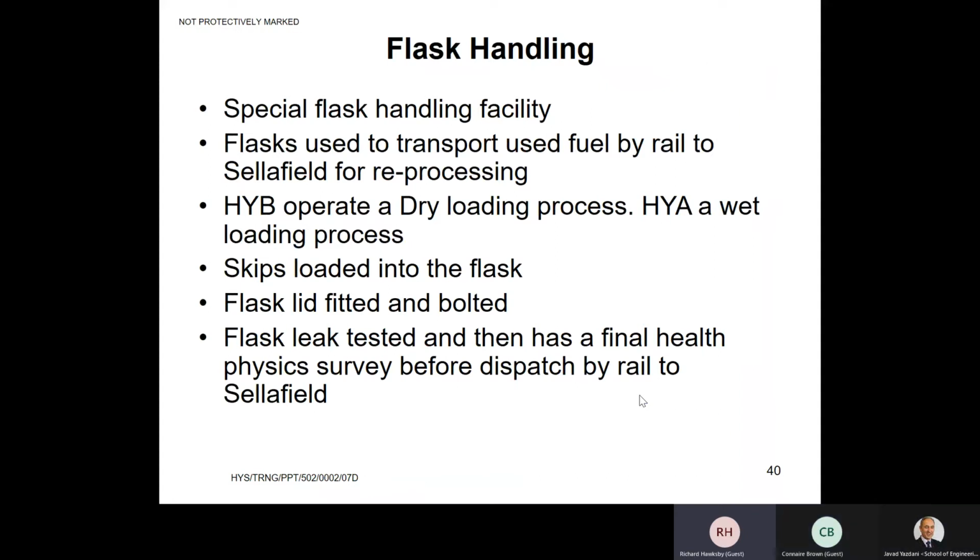So we take the flask, we put the lid on it. It's bolted down, surveyed for any contamination, and then dispatched by rail. It goes all the way on rail from Heysham 2 and Heysham 1. Some of the other AGRs used to have a transporter. Torness has a transporter. That's a sister station for Heysham 2 in Scotland. So transporters take it from the power station to what's called the railhead. But Heysham 2 and Heysham 1, it goes straight onto the train and then it's sent to Sellafield.